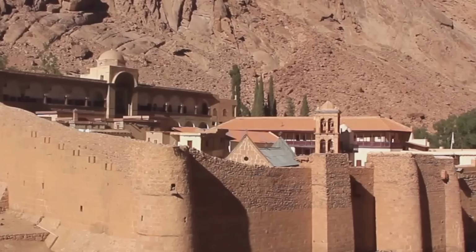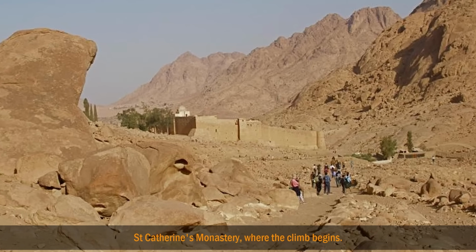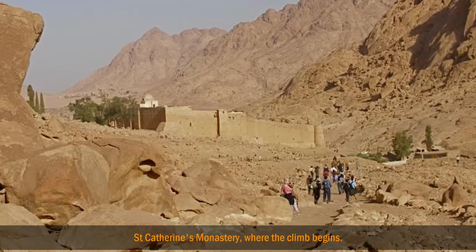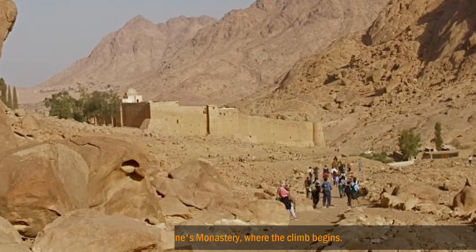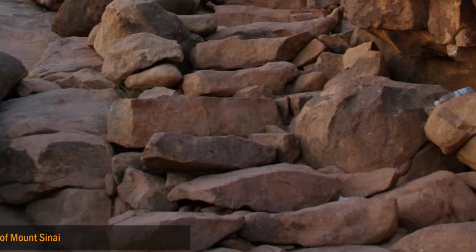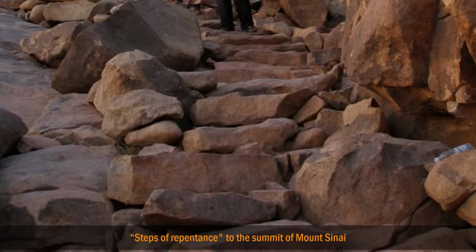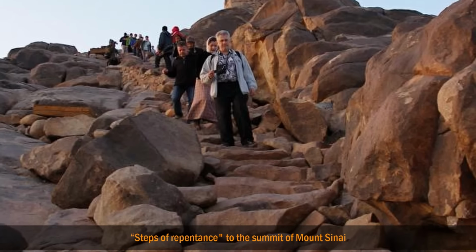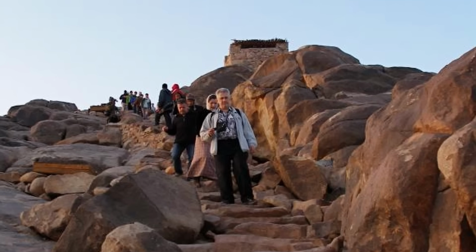The traditional pilgrimage to the summit of Mount Sinai is a challenging but rewarding experience. There are two main routes to the top. The longer and more gradual ascent is via the Camel Trail, a winding path that can be traversed on foot or by camel. The more challenging but quicker route is the Steps of Repentance, a steep staircase of over 3,750 steps carved into the mountainside by a repentant monk.